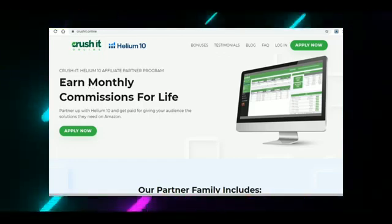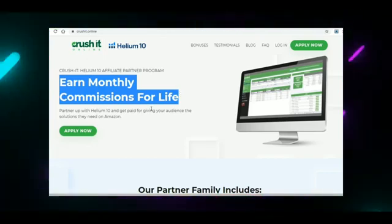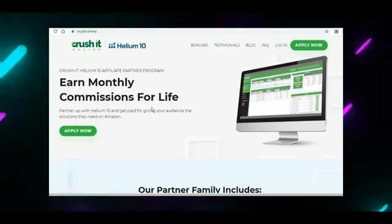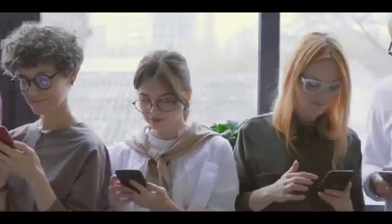What this means is that if you refer, for example, 10 people to here, and like 5 of them use and pay Helium 10 for let's say a year, that means you would be making commissions from those same people for the duration of the payment. In other words, you do not need that many people referred to here to make a lot of money. The fact that you get recurring commissions is far from the only benefit.